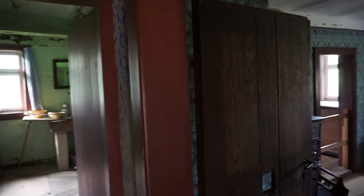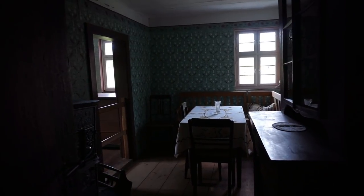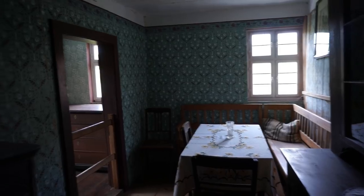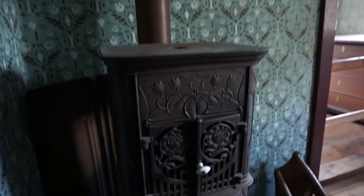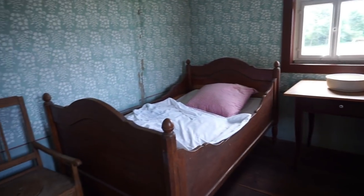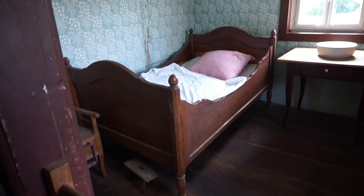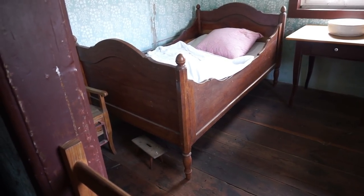That's the living room, the gute Stube we call it. You can see it's not very big, so it was not a house for really rich people. When you go around left, that's one of the sleeping chambers. You can have a look in here at how they lived. The beds are funnily not very big. They must have been smaller, and most of the time a few people slept in there.